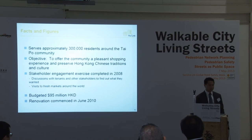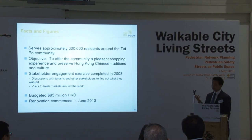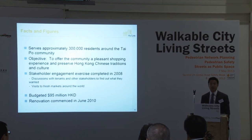So the concept is, how do we make a fresh market in Hong Kong a place where people would want to go? People feel happy going there. So that was part of the scoping exercise under the stakeholder engagement. We went around to find out what other people did. We budgeted around 95 million Hong Kong dollars. Renovation started in June 2010 and finished around 2011.